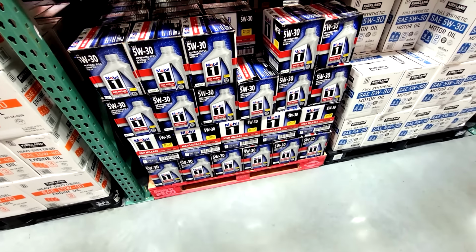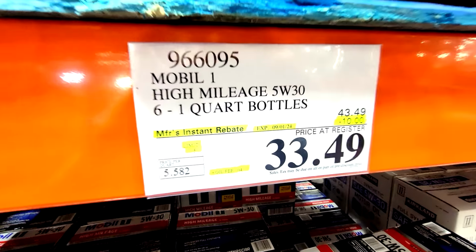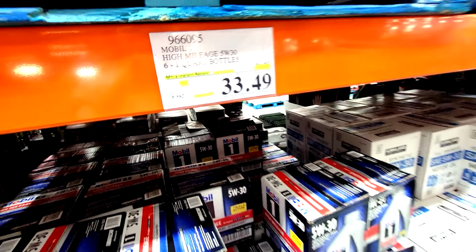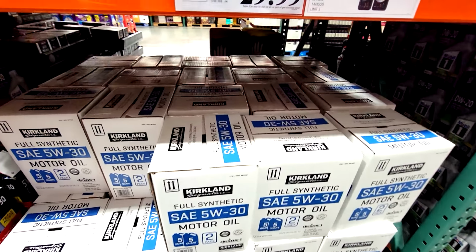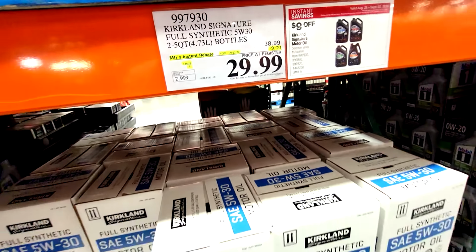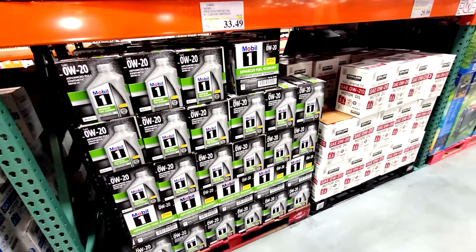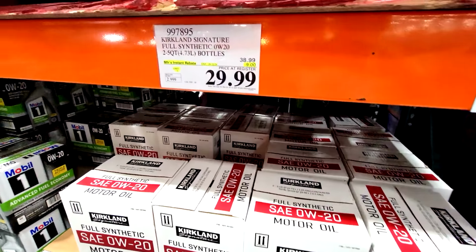And if it's oil change time for you folks, this is the time to buy it, because the Mobil 1 oils are all on sale again. $10 off. So every couple of months or so, they go on sale. And even the Kirkland brand is on sale as well. $9 off, down to $29.99. So you have several different flavors here of the Mobil and of the Kirkland that are on sale currently.